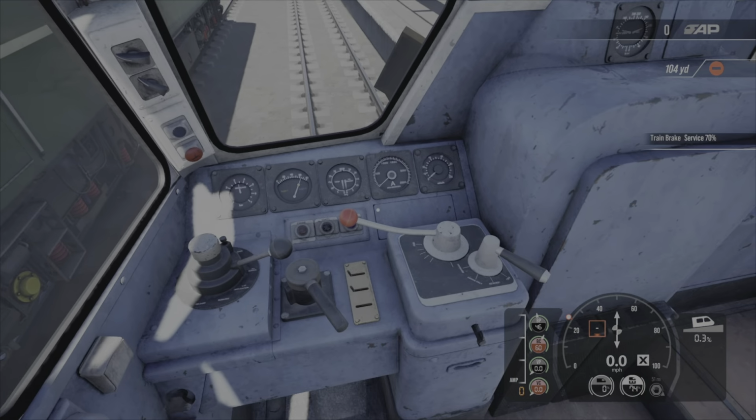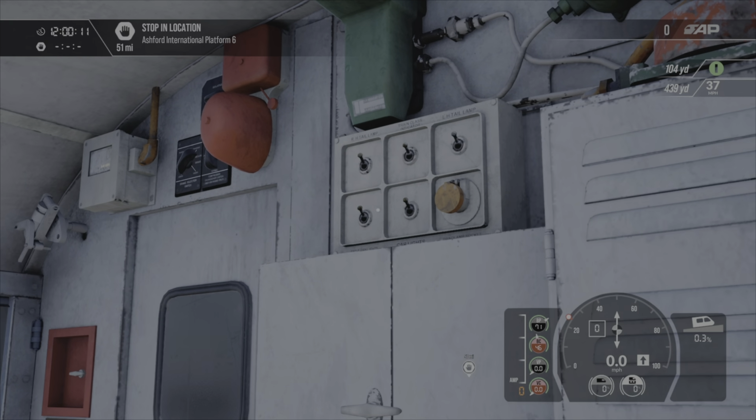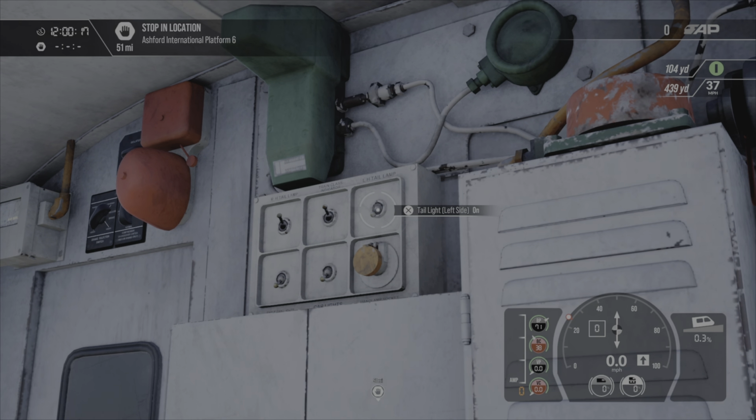So master key on, reverser forward, brakes released, and we're good to go. Make sure I have the lights on as well, because I won't be able to see going through the tunnels, which is not very good, but there we are.